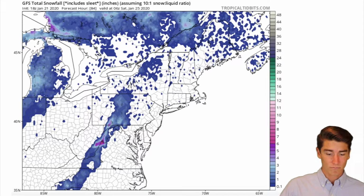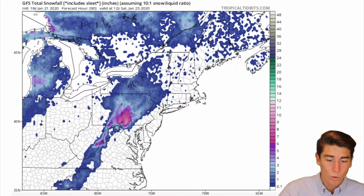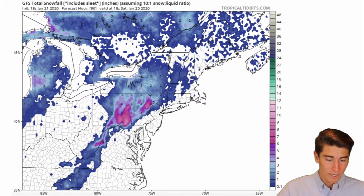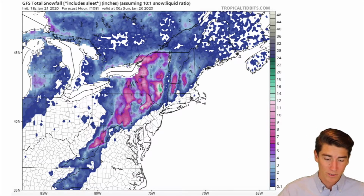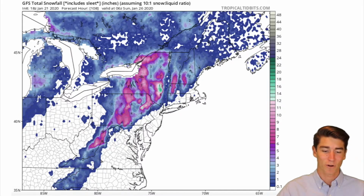So as you can see, it starts to build in through Pennsylvania. This is by 12Z on January 25th. Pennsylvania could already have 8 to 9 inches of snowfall, and that's just the start of it. New York is already starting to see some of the snowfall. And then as we keep clicking through, by 6Z, January 26th, there's a spot in New York right about here that has probably around 16 to 18 inches of snowfall.